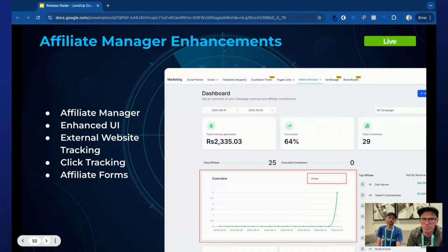The Affiliate Manager got a bunch of enhancements. We've got an enhanced UI going on. You can now track on other websites, non-HighLevel sites, which I know a lot of folks are waiting on. It's a big deal.